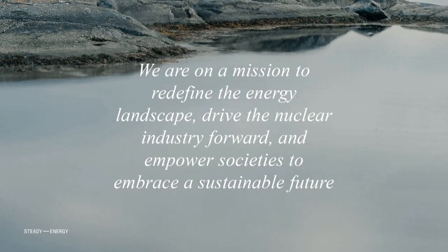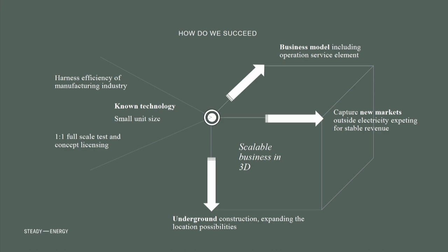We are on a mission to redefine the energy landscape and drive the nuclear industry forward. How do we succeed? We simplify everything. We go into the core of the basics and find innovation there. We harness the efficiency of the manufacturing industry with known technology, and we are scaling in a business manner. We capture new markets like heating, and we are building in different locations. So we are bringing nuclear to those sectors where the technology is best matched.